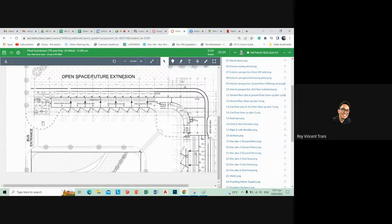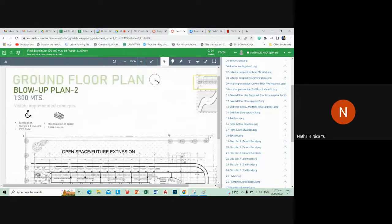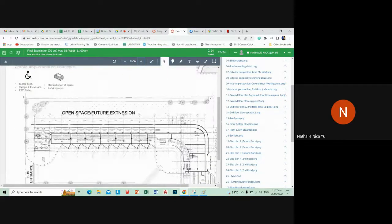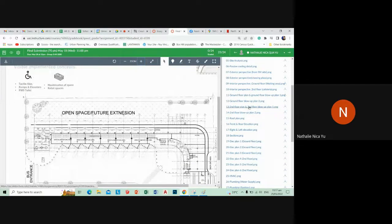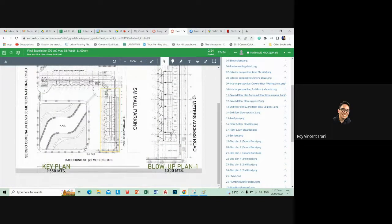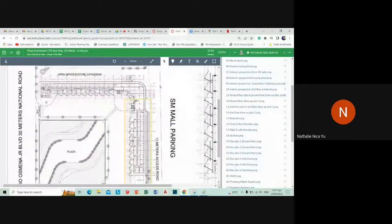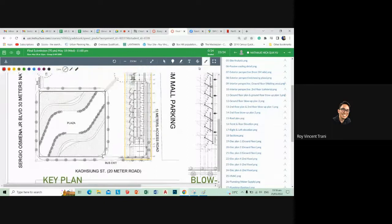Is there a reason it's cut off here? Sir, it wouldn't fit the page, so I have two blow-up plans. Oh, there are two? Yeah, sir. On the page before this, it's like a blow-up plan. Okay, so you divided it into wings. Yeah. Okay, I see it. Good. Straightforward entrance is here. Bus entrance is there. And then how much is this again?